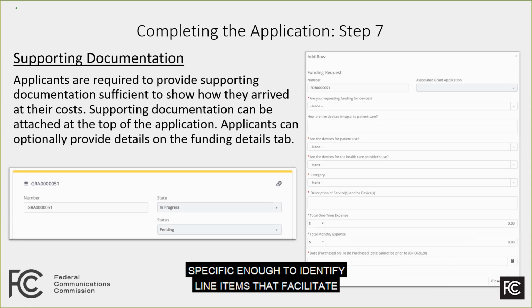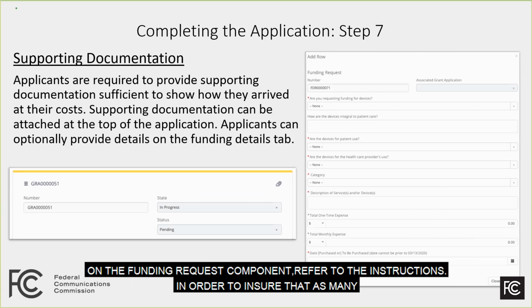Such information should be specific enough to identify line items to facilitate swift review of the application, and we encourage applicants to include information such as a description of the service or device, its eligibility category, the quantity ordered, the upfront and monthly expenses, and the service dates for recurring services. For additional information on the funding request component, refer to the instructions.